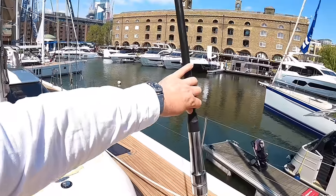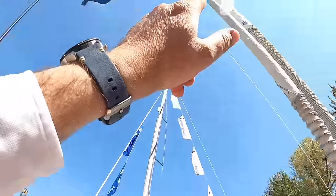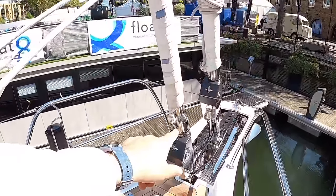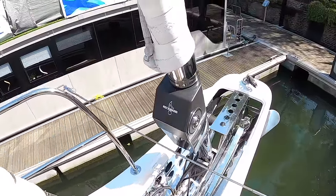All of these are tensioned hydraulically. That is the inner forestay. And then you've got the two outer forestays. These have got roller furling. The roller furling is also hydraulic. And then these tension hydraulically as well. The engineering on this is immense.